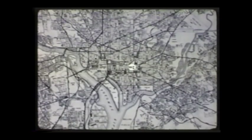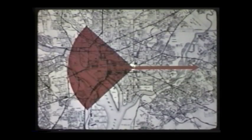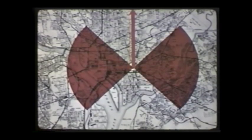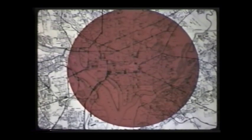Relating this area of damage to a city like Washington, D.C., would present a picture something like this. With the Capitol as zero point, there would be complete annihilation west to Arlington Cemetery, east to the Anacostia River, north to the Soldiers' Home, and south to Bolling Field. Complete annihilation. And that is mentioning merely the primary damage.